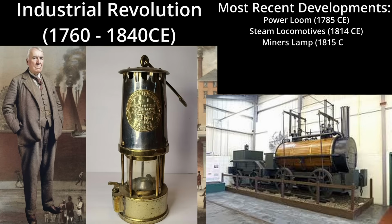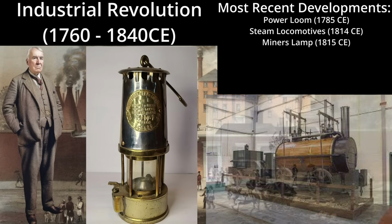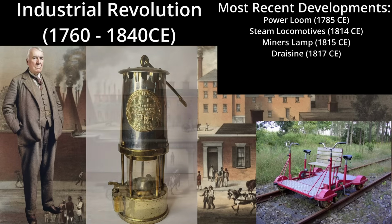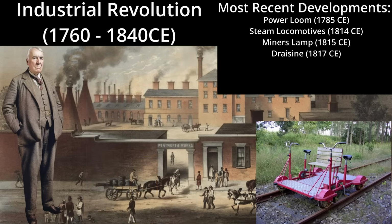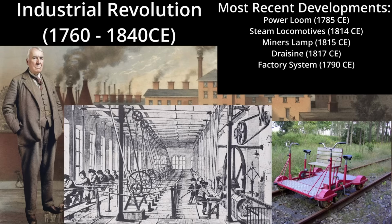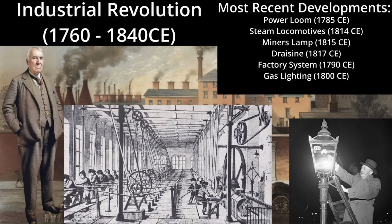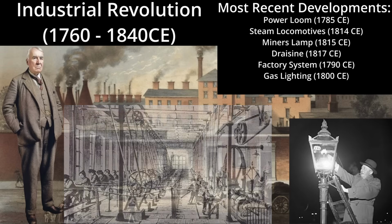The miner's lamp helped miners at least see their death coming in those horrid conditions, while the draisine started being used on the surface, which is basically a bicycle. Factories started popping up everywhere, with mechanized systems found all across the inside. Gas started being used as artificial light in dark areas like these factories, as they didn't want their workers seeing the days passing without any breaks.